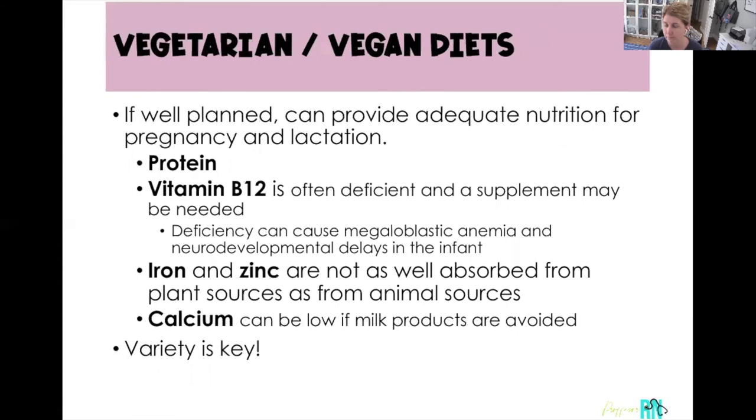Another topic that is worth discussing as part of maternal nutrition is women who adhere to a vegetarian or a vegan diet. Women, regardless of whether they're pregnant or not, who are vegetarian or vegan, tend to suffer from low intake of protein, low vitamin B12, low iron, low zinc, and low calcium. All of those are nutrients that are primarily, if not completely, found in animal products. B12 is only found in animal meats and animal products. So therefore, if you eat a truly vegan diet, women will be deficient in B12.